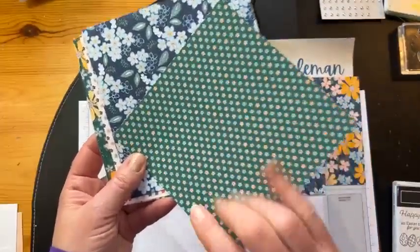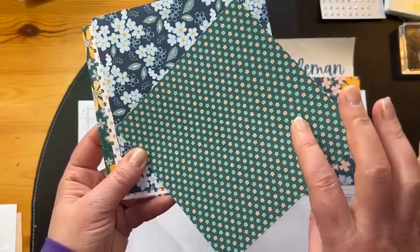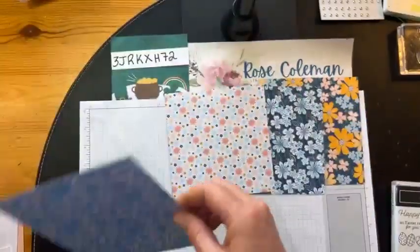This is our tiny little blooms here with petal pink, and we've got the green is shaded spruce.